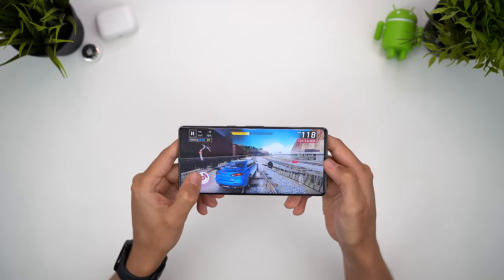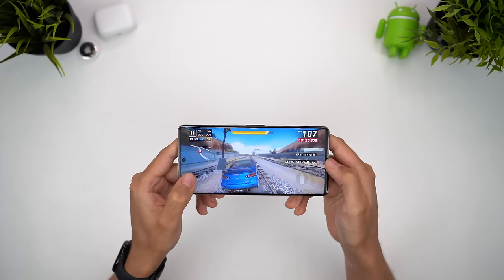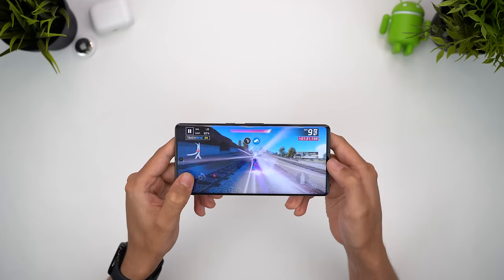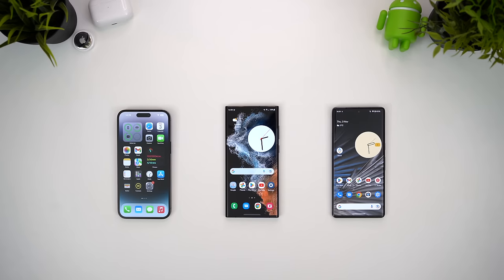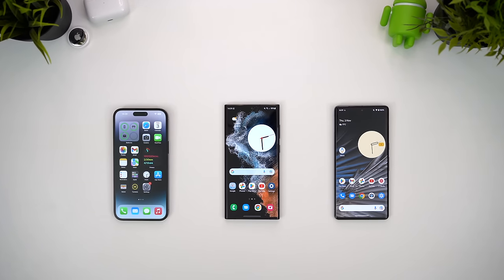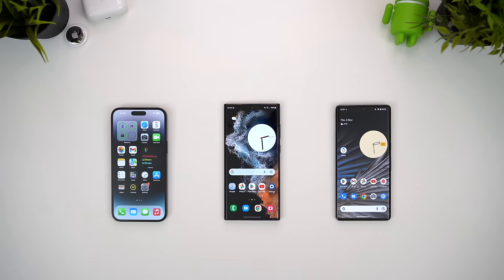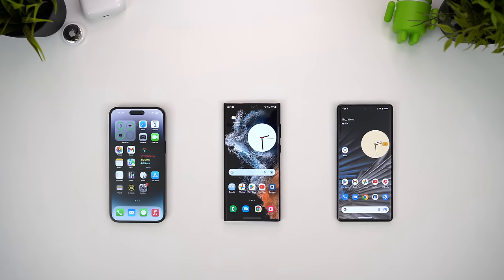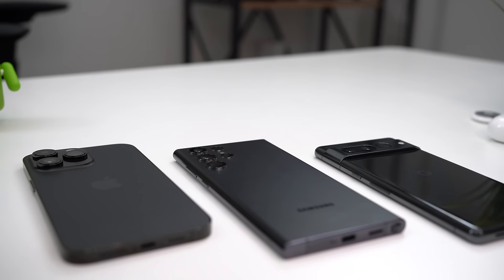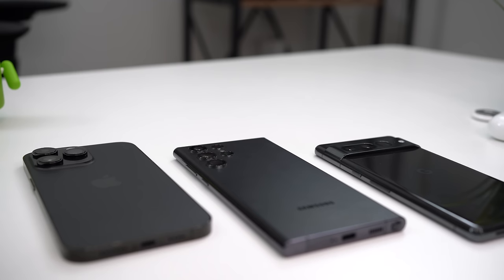On a personal note, my favourite phone of this year has been the Pixel 7 Pro. It looks great, it satisfies all of my needs, and I think it beats the other two here in terms of value for money. But this video is really designed to highlight all of the differences, the pros and cons of each phone, and that way you can decide for yourself which is the best smartphone of 2022. So let me know in the comments what your answer is to that question. Maybe it's none of these phones and you have an alternative that deserves the crown.